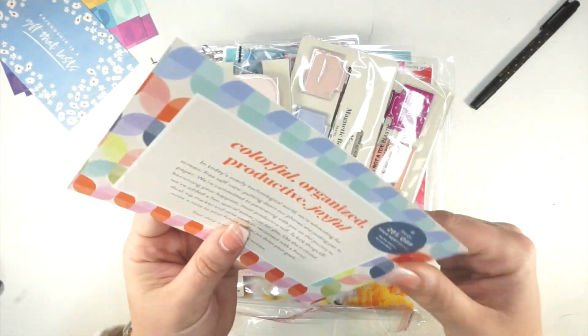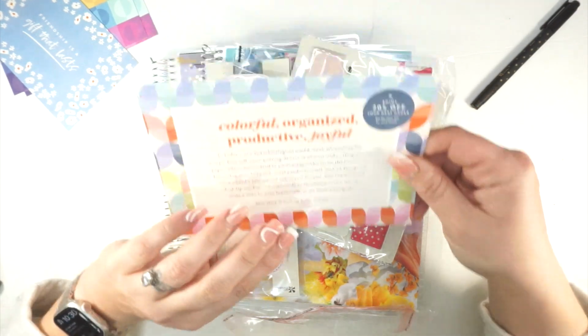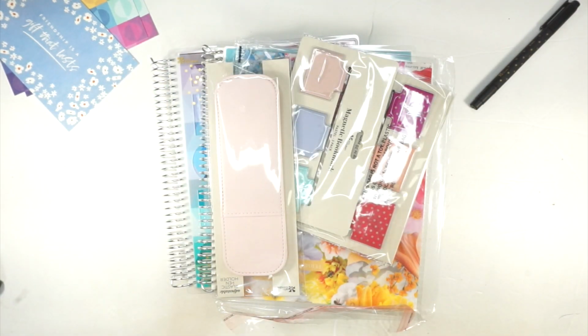And then of course it comes with the 20% off and a little card. And then I don't think there's anything else. This code lasts for a super long time too, which is sweet.